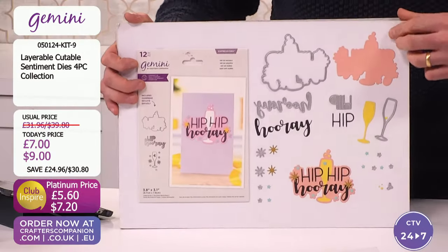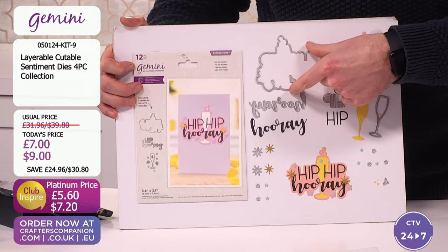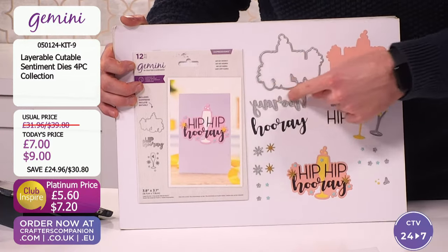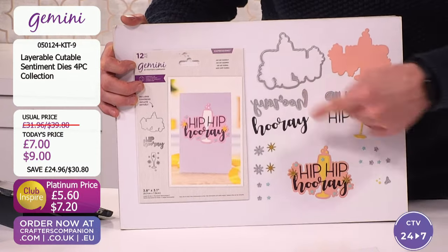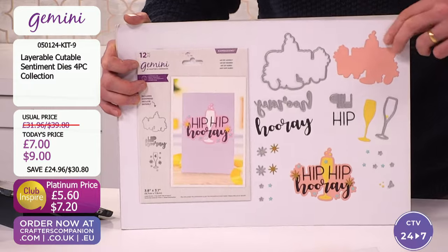So you've got your let's party. Then you've got your hip hip hooray. Same sort of thing again, where you've got your layer, your map, if you like. And then you've got all of your different bits and pieces: your hip hip hooray, all your stars, your clinking little glasses, and your little bubbles which pop through.